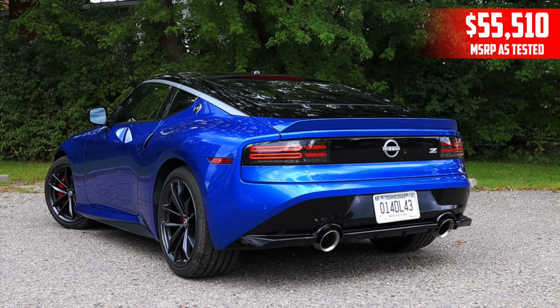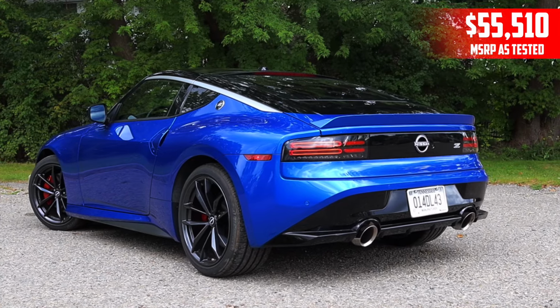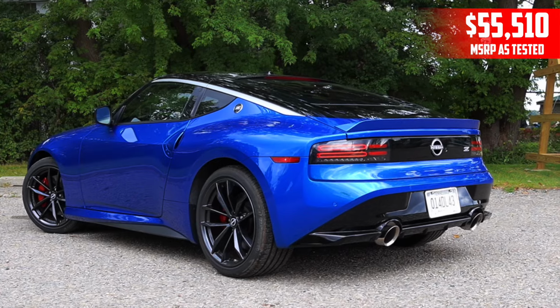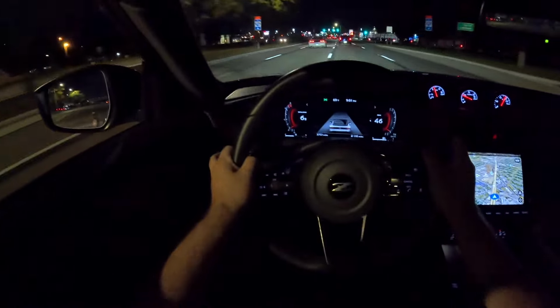Now I am super excited to be driving this Nissan Z because Nissan has loaned this to me for the next 24 hours while I'm here in Detroit, Michigan. So it's not a full week review. However, I've spent a lot of time in it, a lot of time driving it, and I have plenty of thoughts to share with you today.